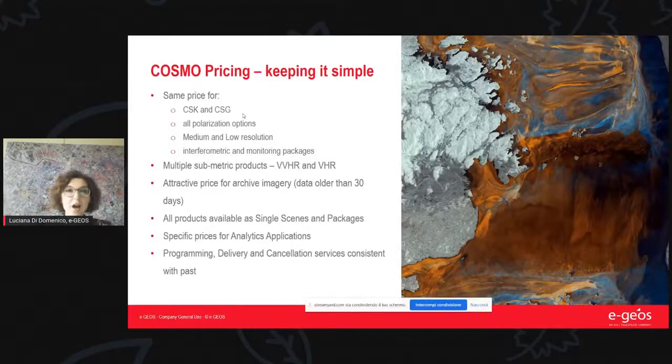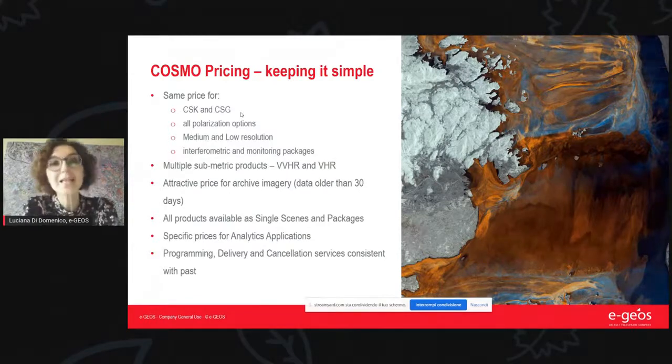Pricing. In a complicated world with more and more data available, more satellites available, at least for COSMO, we're trying to keep the pricing simple. So what we have done is make the prices for COSMO-SkyMed and second generation data the same. Likewise for the polarization options. No matter what type of polarization is chosen, the price will be the same. Products of medium and low resolution are also priced in the same way. And the same is applicable to our packages. Interferometric and monitoring packages have the same price.